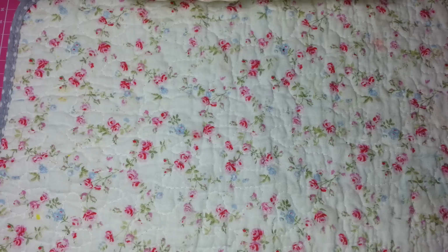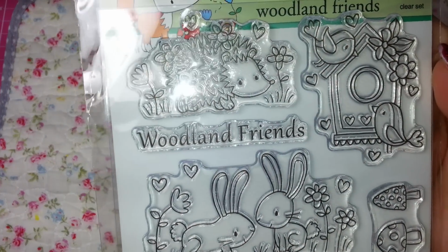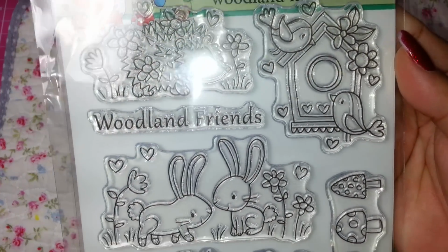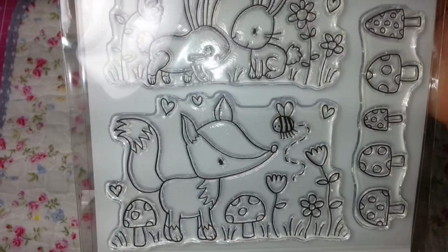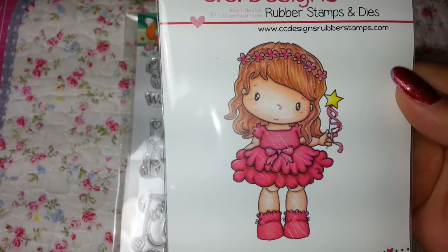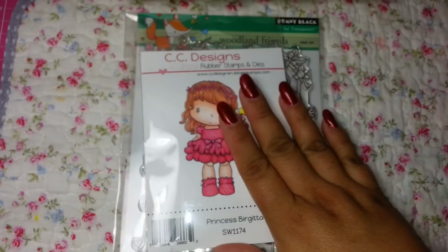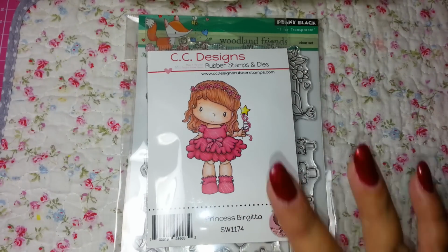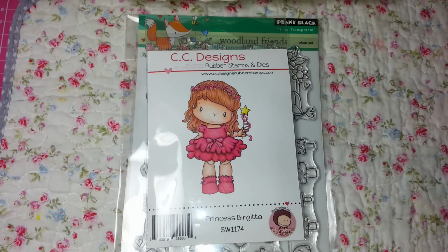the two stamps. I got the Penny Black, the Woodland Friends. Look at that, it's so cute. I like it a lot. I love the fox, super cute. I got that, and I got the new season designs, Princess Brigida, so cute, and that is an amazing price. I don't remember the price, but it's so great.